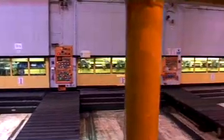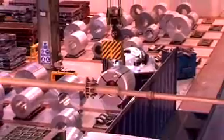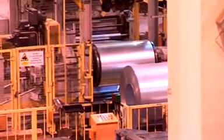Chewing its way through 450 tons of steel every day, there are constant deliveries to this vast room, which is dominated by the sound of an enormous heartbeat. We'll find out what that is a little bit later on, but first we're going to have a look at how the steel is prepared and cut into blanks.